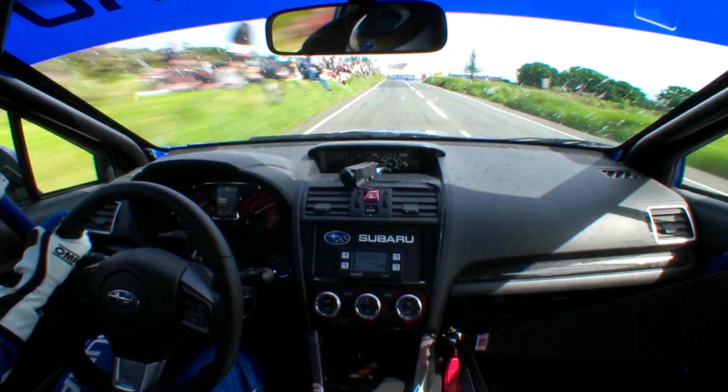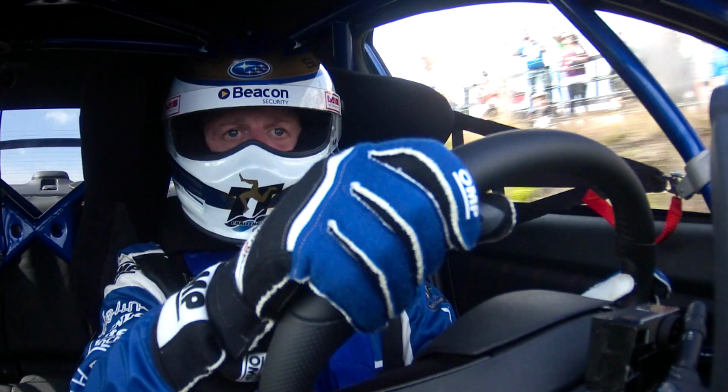Typically we limit the speeds down into the 150s because in terms of a customer car, we never know what the condition of the tire is. We're using higher strength tires here. That's going to help us out a lot.